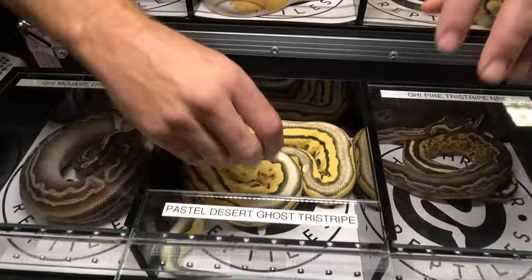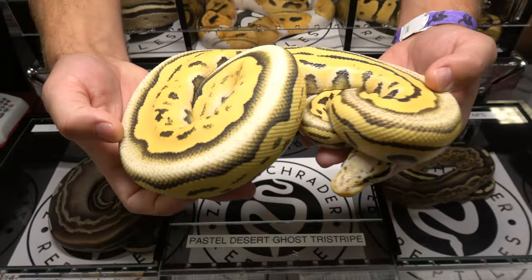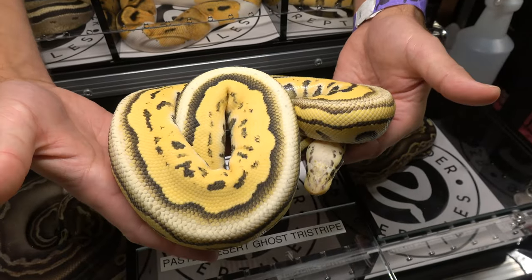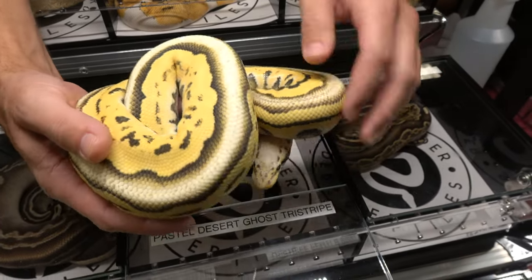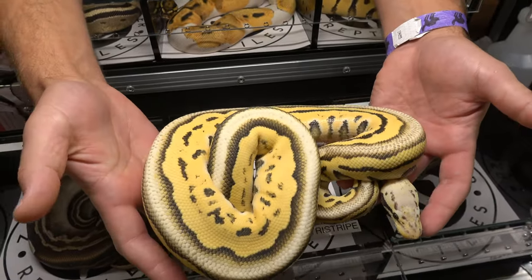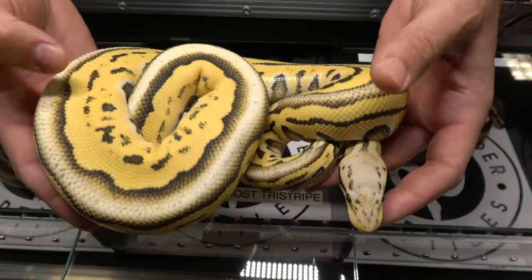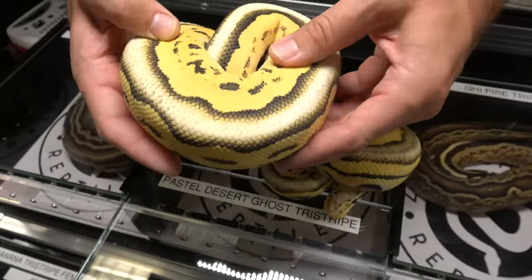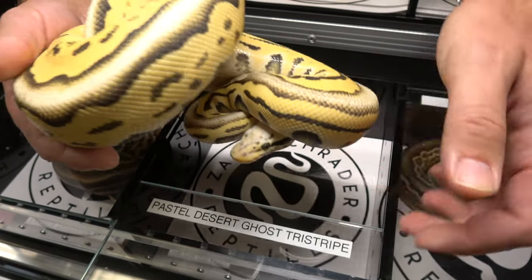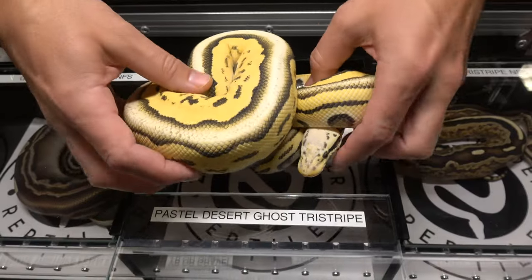Here's another show favorite. This is the Pastel Desert Ghost Tri-Stripe. Pastel Desert Ghosts are awesome on their own, but you add that tri-stripe element to it. The blush is almost like an eraser went through the whole thing, like you took an eraser and took off some of that. So gorgeous, and just super clean side patterns. Really a beautiful animal. Very nice.